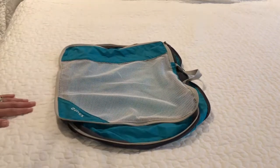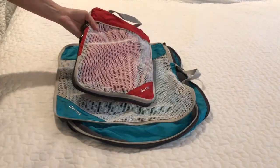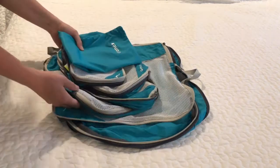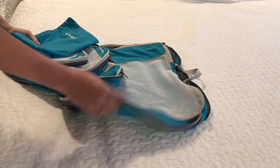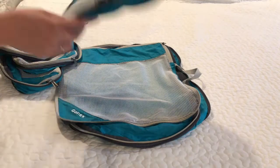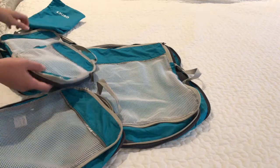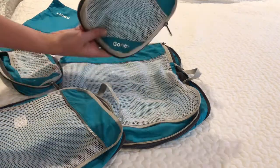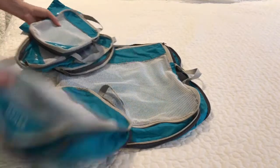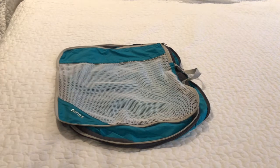These actually come in a couple of different colors. I've got red here. We have a couple of different colors depending on each family member. And they come in several sizes as well, which is really great. I could typically fit a whole week's worth of clothes into this large one. If I'm going away for a long weekend, I fit it into this smaller one. They also come with a laundry bag, depending on the package that you buy, and several different sizes as well.